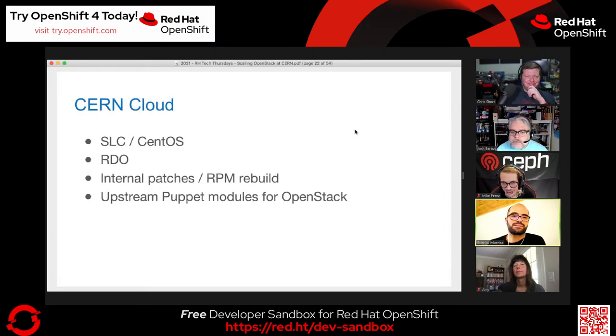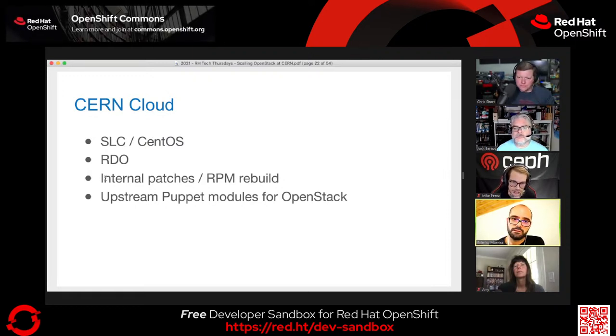Right. So the CERN cloud infrastructure. We started using Scientific Linux 6. So that was in 2013. Later, we moved to CentOS, CentOS 7. From the beginning we are using the RDO packaging. It's great to have all these packages and all the testing that Red Hat does. However, we still have projects that need some internal packages, so we need to rebuild all of this. And from the beginning we are using the upstream Puppet modules for OpenStack.